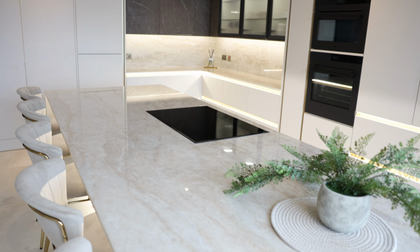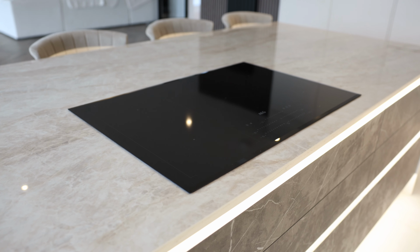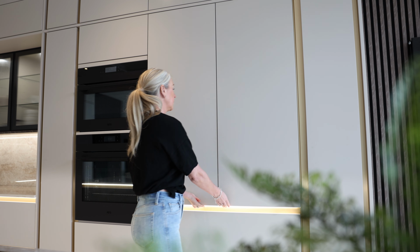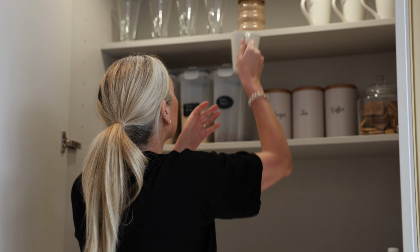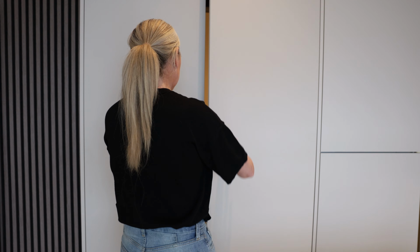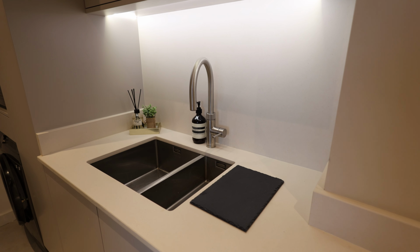So it is quite a large space, so we wanted to make sure we utilise the space fully. So we've gone for quite a large island, and it's got a lot of storage in the island, both front and back. We've also gone for a pantry design. I always wanted a pantry. It was one of my non-negotiables when designing the kitchen. And then we've got a utility as well, that we have all our washing machine and dishwasher, so nothing is on show in the kitchen, as we use this as our main living area.